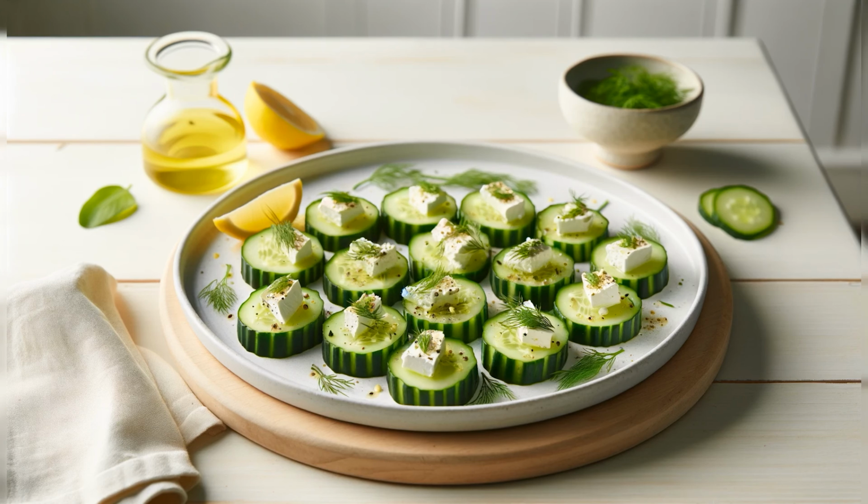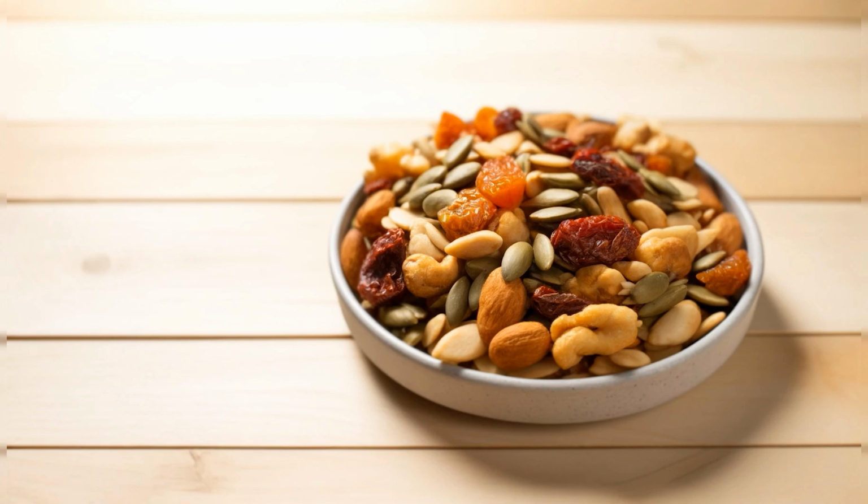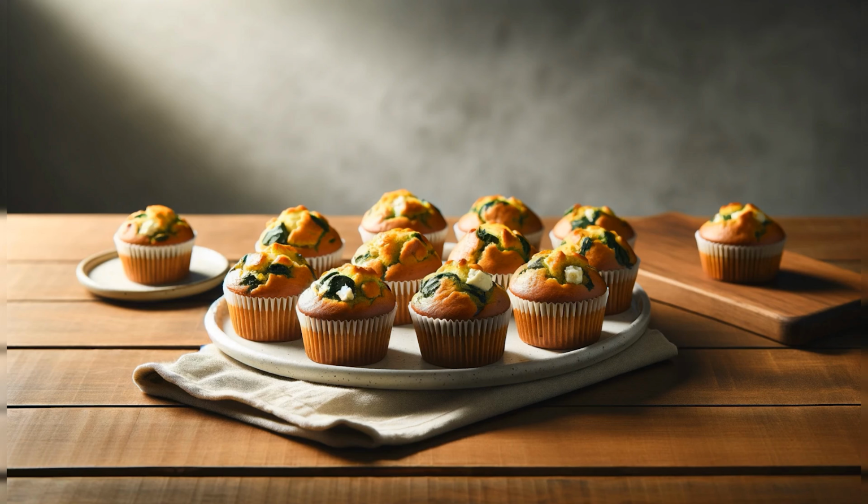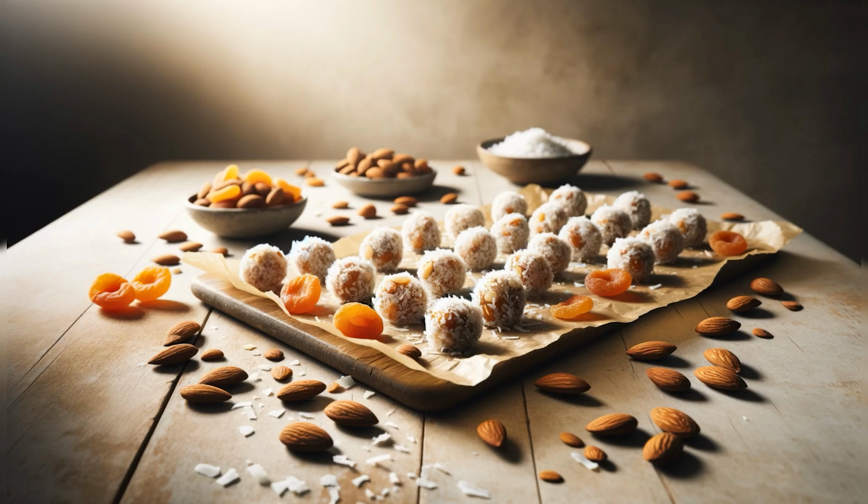First up, we've got the crunchy and refreshing cucumber and feta bites, perfect for a quick and tasty snack. Next, we'll mix up a batch of Mediterranean trail mix, a savory blend of nuts, seeds, and dried fruits that's ideal for on-the-go snacking. Then, it's on to the elegant Caprese skewers with a balsamic reduction, which pairs beautifully with any meal or works great as a standalone appetizer. We'll also bake some delicious spinach and feta mini muffins that are sure to be a hit at any gathering. And finally, we'll finish off with sweet and nutty almond and apricot bites, a simple yet delightful treat.